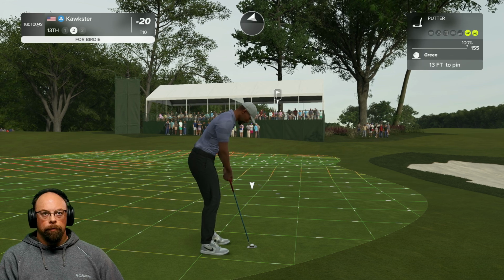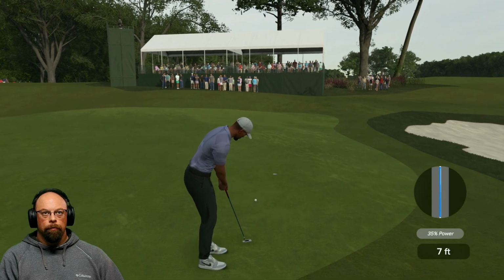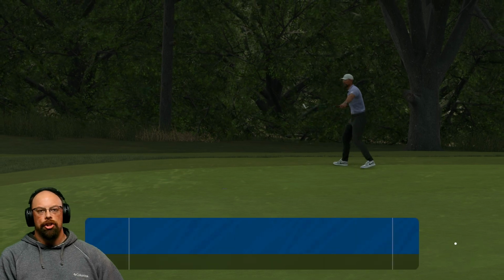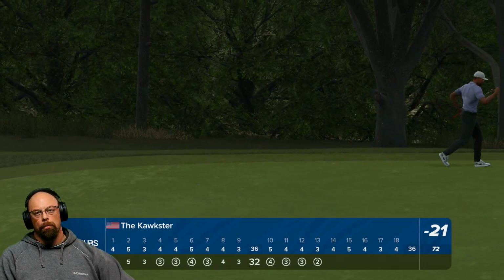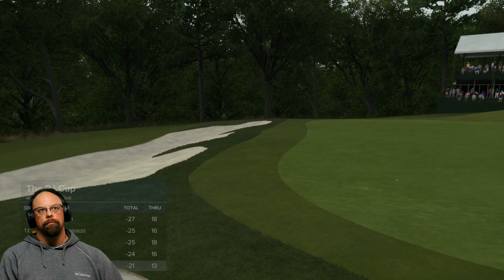Feels pretty good. Get in there. This one's on a good line. Come on! Man, you're clutch. Let's make watch it. Let's go. Let's keep doing it. 21. Rolling some decent putts here.